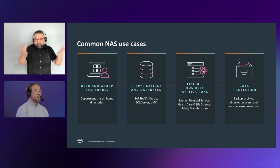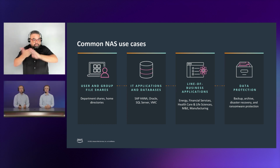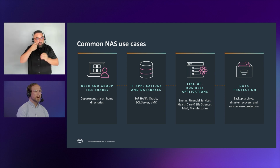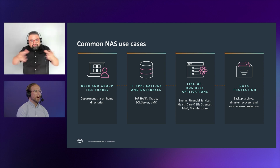We also see SQL workflows where you need shared storage for SQL failover environments. So if one SQL node goes down, the other one is able to pick up the slack, and you have highly available shared storage spread across multiple AZs to make sure that your application is not disrupted. We're also seeing VMC deployments where customers can spin up a VMC server on AWS and use FSx for NetApp ONTAP as their shared storage, which allows them to scale their storage and compute independently as they go.